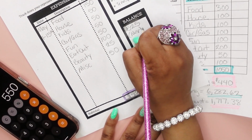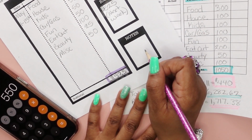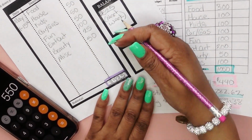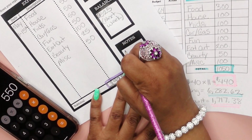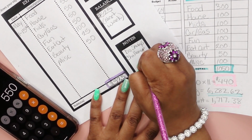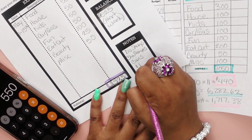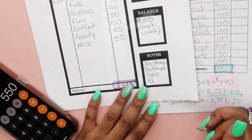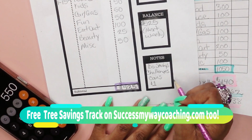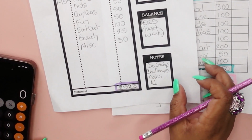This is for next week. Okay, and then notes. What I want to put in the notes section here is just anything else I want to remember. I am in the middle of a coins savings challenge. I'm saving all of my coins. So I want to say do savings challenges. And I'm actually doing two. I'm doing coins, and I'm doing $1 bills with my little tree. So every time I get $1, I shade in a tree and I save it. And this can go to anything that I want in the savings category here.